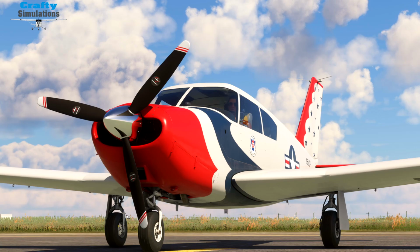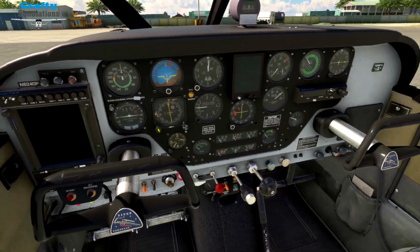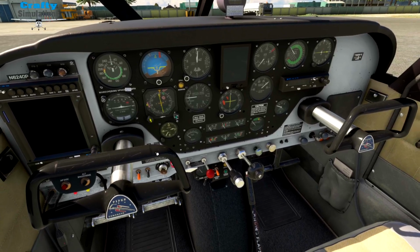So if we actually jump inside, it is exactly what you would expect. This is a fully functioning study level aircraft. Everything here works. It's not one of these aircraft where something does not work, where you think, you're not going to use it, so why would we model it? No, A2A have modeled it, and it's a living machine.